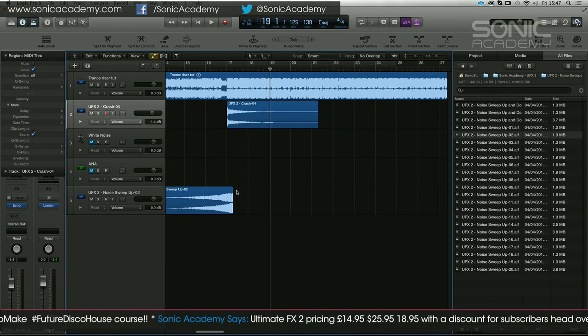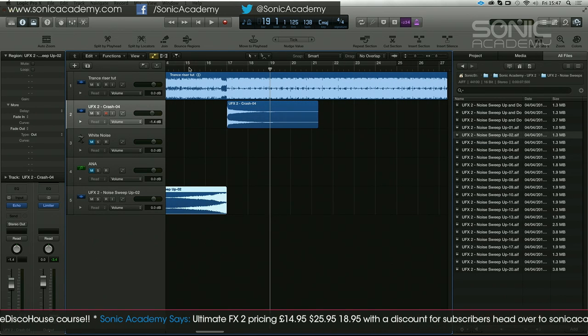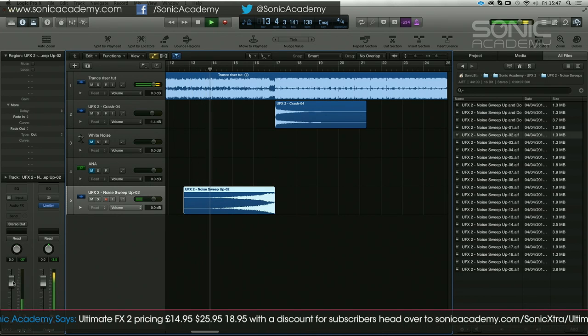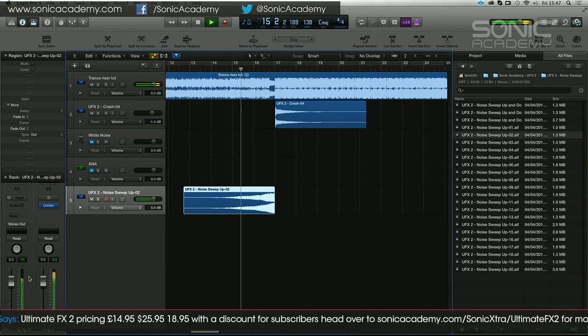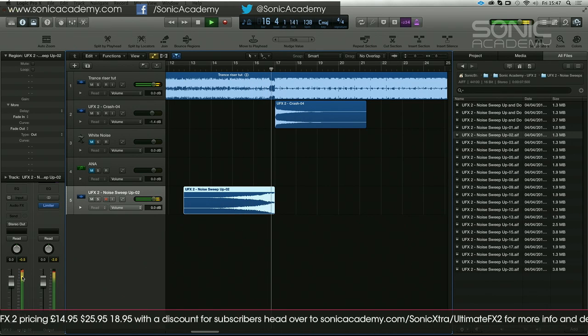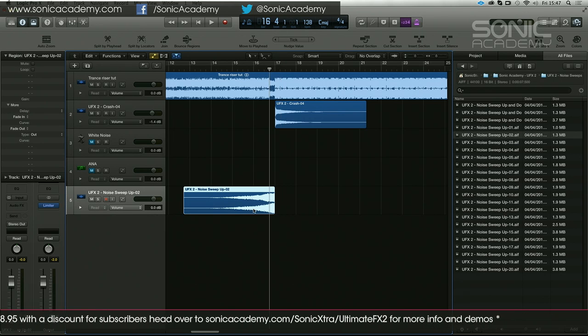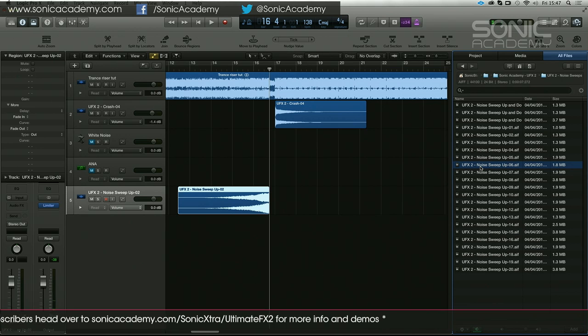So the noise stuff should sit. Right, so there's a bit of a pause there. Yeah. So what I would do is pull that up. So that's one noise. Would you add another noise in? Yeah, I would be looking for almost like a reverse of the first one, or something with a bit of crackle in it, or maybe some of those other crashes.